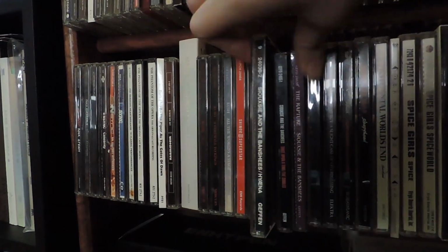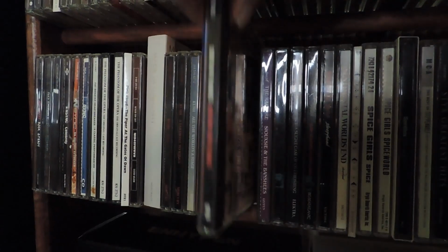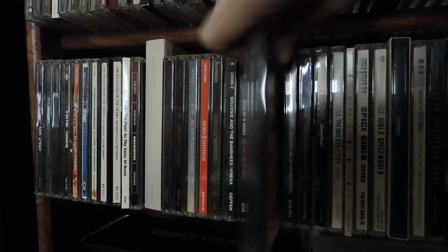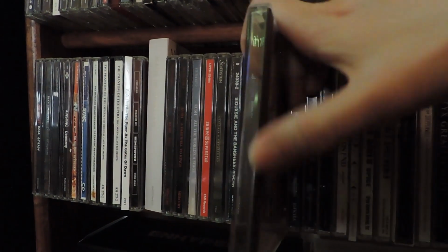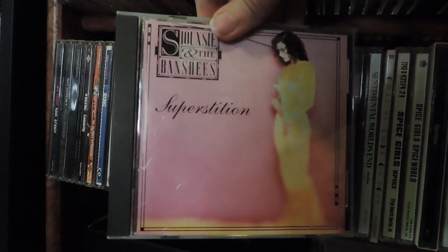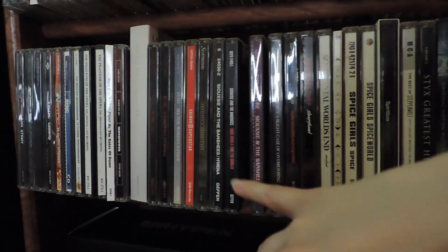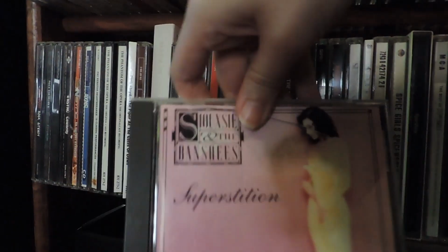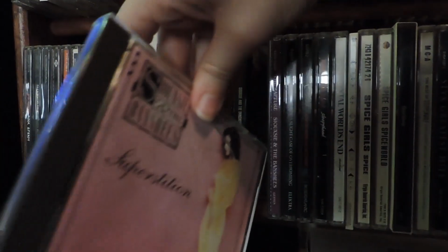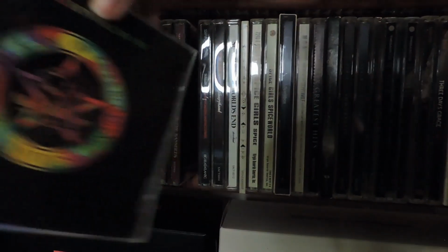And then I have a couple Siouxsie and the Banshees CDs, which are, again, mostly from used CD stores. This is the one, because you can see there's no indication on the spine here what it is. I pulled it out, and I couldn't believe what I was seeing. Because that was, again, from a consignment shop. So this was like my first Siouxsie and the Banshees CD. And then Sisters of Mercy.